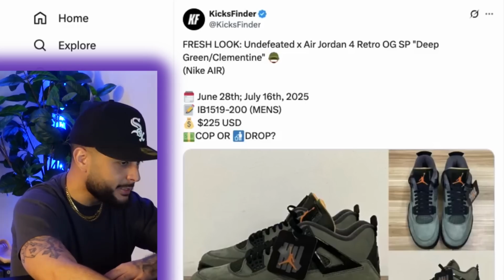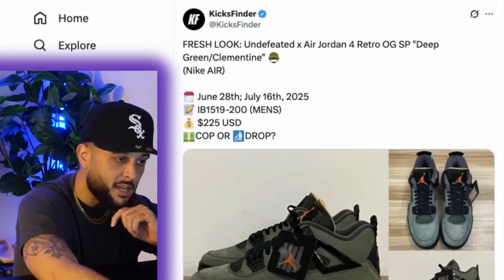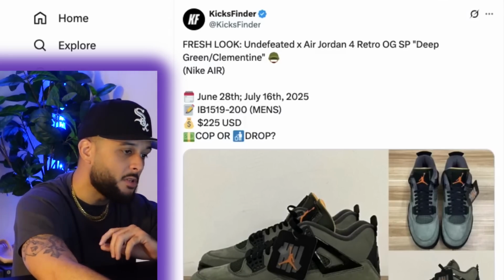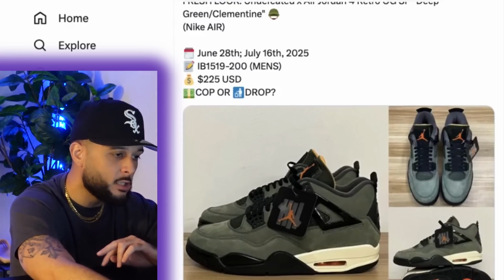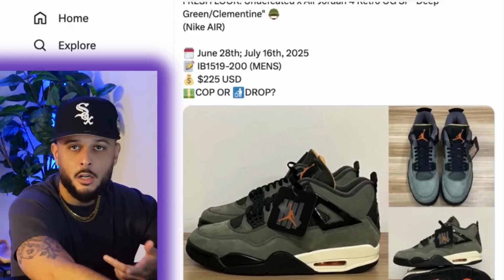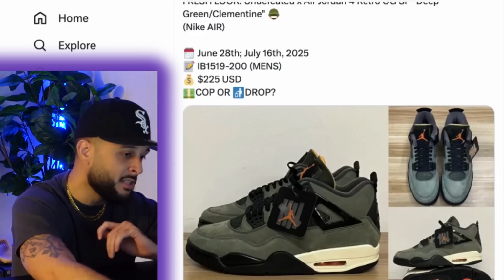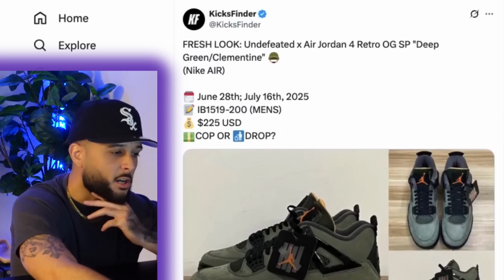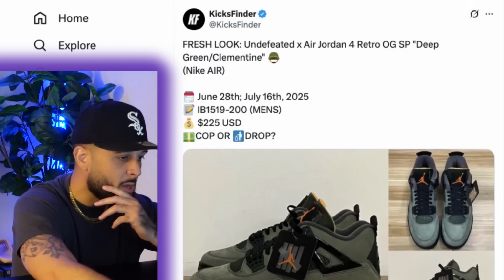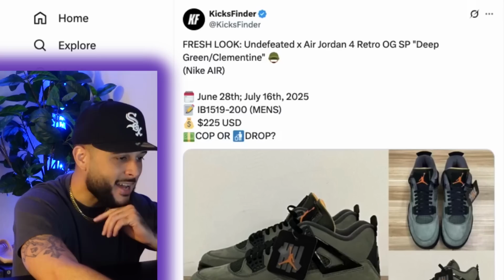And then lastly, while this one is not 100% confirmed, it looks like we may have the Undefeated Force dropping towards the end of June. Now, you guys will know the story on this one. There's apparently 2 different releases, one with the Nike Air on the back versus the other with the Jumpman logo, which apparently is supposed to be a little bit more limited. So they kind of threw a little twist on that one. Now, Kicks Finder, earlier this month, were reporting 2 separate dates. So they had a June 28th release date followed up by a July 16th date.